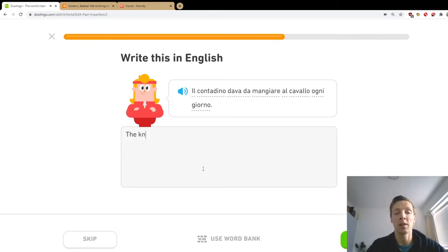So I understand from the context that this is a knight, I think. No, I don't know what contadino means, but someone gave food to the horse every day. So the time clause ogni giorno is like in English at the end of the sentence. Il contadino. Contadino. Farmer or peasant. Okay, so far for my context, so much for my theory about context.